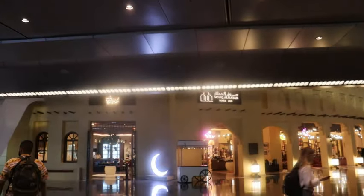Here you have the Souq Al Matar Doha. So this is where you can do some shopping. I believe they sell traditional items, souvenirs. And there you have the Joe & the Juice shop. So there are so many awesome shops here. You also have shops upstairs. So it's pretty awesome.